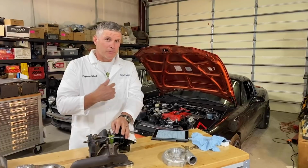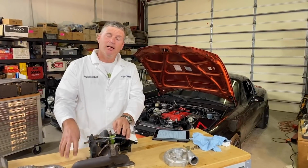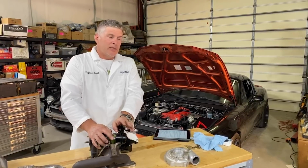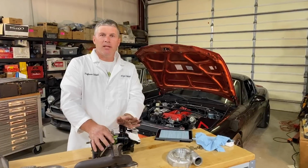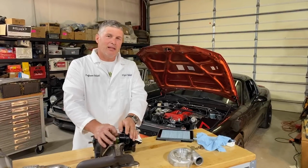I say that as my own personal street Miata is a 1990 with a Mazdaspeed engine, but an FM2 turbo system, a Flyin' Miata turbo system, bolted on the side. I just basically use the Mazdaspeed engine as a good, healthy NB engine, and then I took care of all the turbocharging stuff myself. I think that's the way to go.